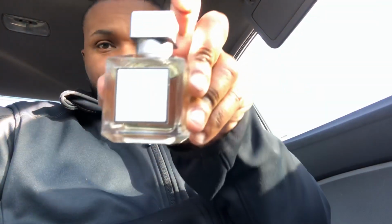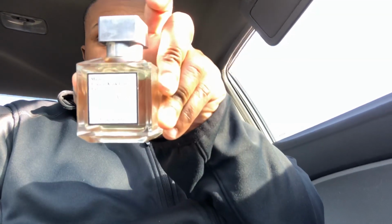Now, in my personal opinion about the EDT and the Extrait de Parfum, which I have right here, to be honest with you, I think the Extrait de Parfum is just more of a marketing.